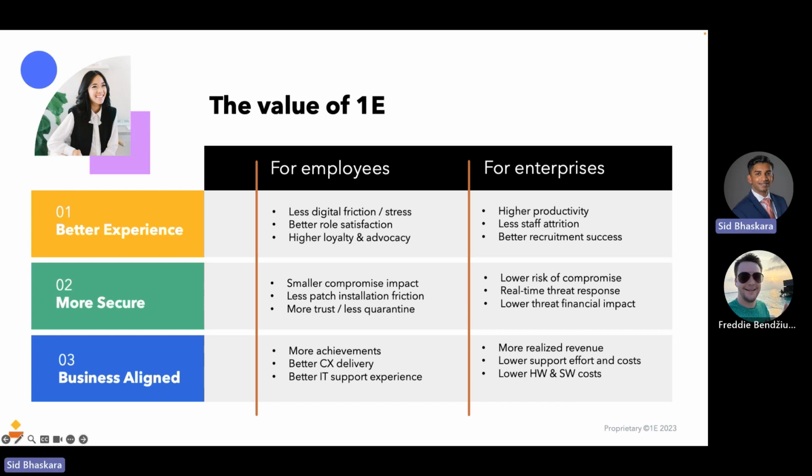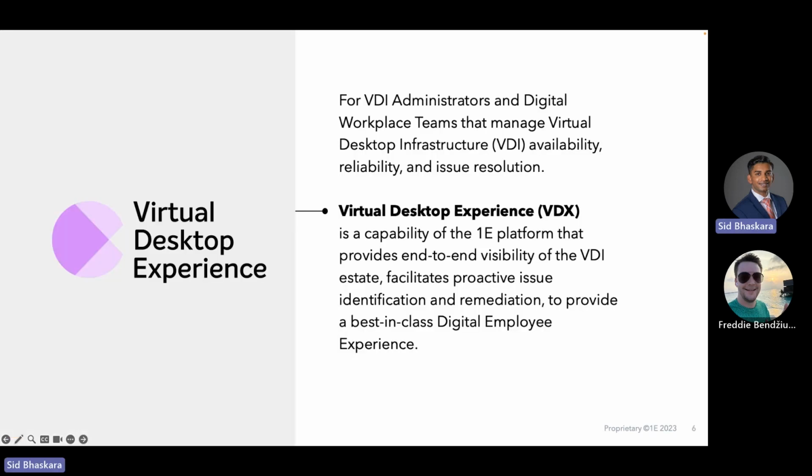So with that, I'd like to jump into Virtual Desktop Experience, or VDX. VDX is a capability of the OneE platform that provides end-to-end visibility of the VDI estate, facilitates proactive issue identification and remediation to provide a best-in-class digital employee experience.